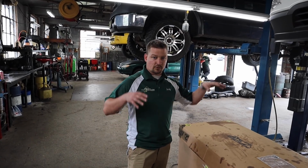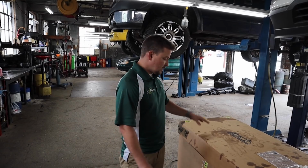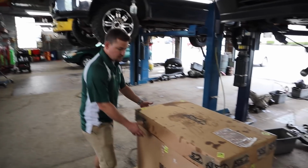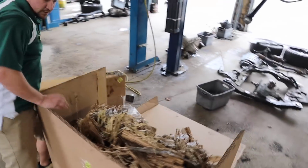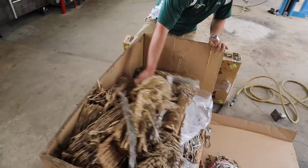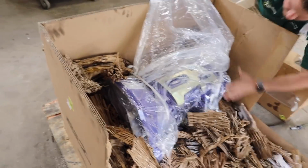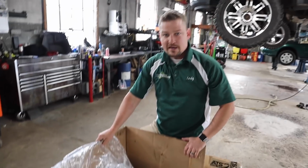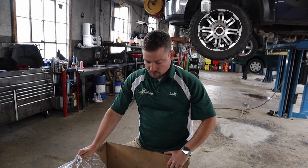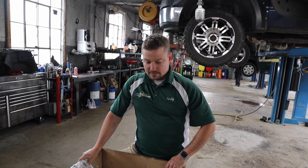So we're going to do a real quick little mini unboxing. If you were ever to decide to get one from ATS, this is how it would come, on this pallet in this big box. We'll open it up and show you what you'd be looking at. It's going to come with all this packing material, but ultimately there's your transmission. They paint it purple. We don't paint our transmissions, at least not yet anyway. There's really no good reason to do it other than branding.